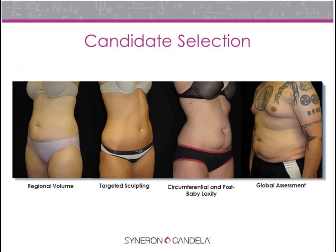Here you can have targeted sculpting. I see a lot of patients like this. They look great already, but they want something more. The Vela is amazing for that. It's got a lot of power. It can deliver a lot of energy to the skin, so you can enhance their already amazing improvements that they've had from diet and exercise.